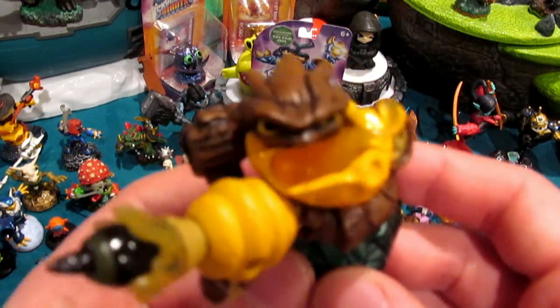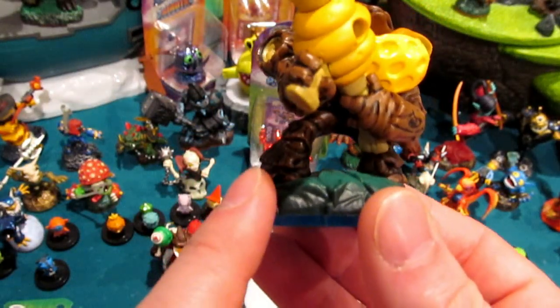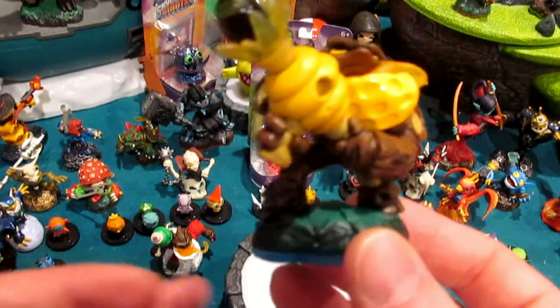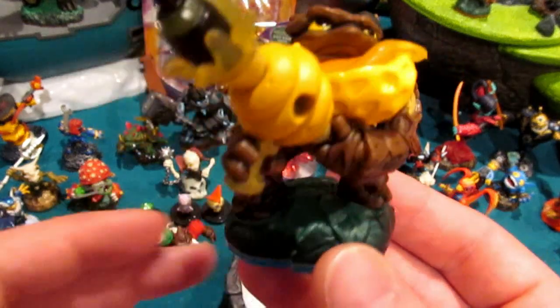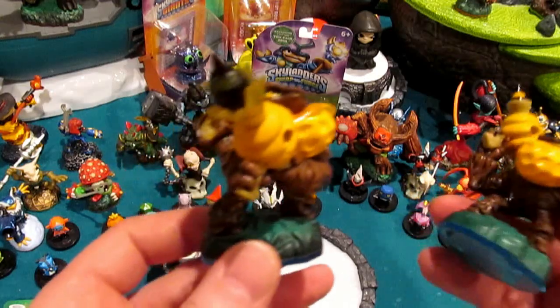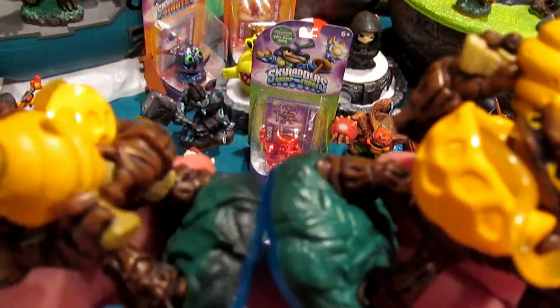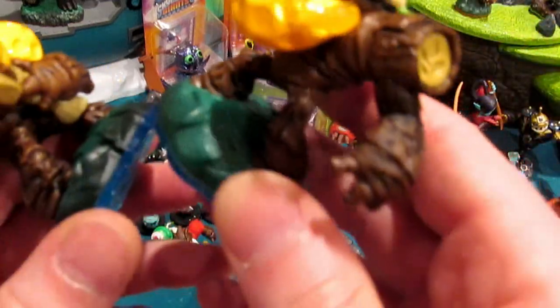So I feel like we've kind of covered everything. Again, blue base for your Swap Force characters. Red, if you missed the video, is going to be the color for Trap Team. He is Life Element, so he's got the green leaves. And once again, significant color change. Don't know if you can see that or not, but the greens on these characters are markedly different.